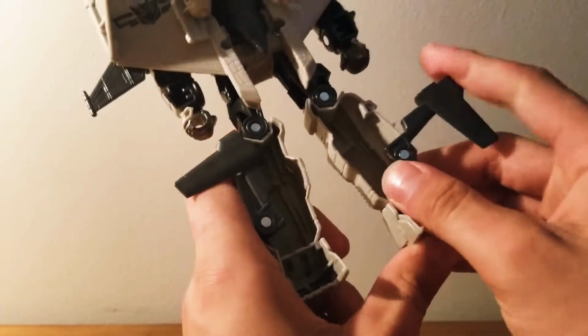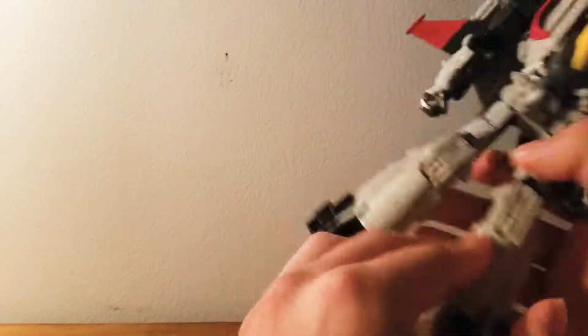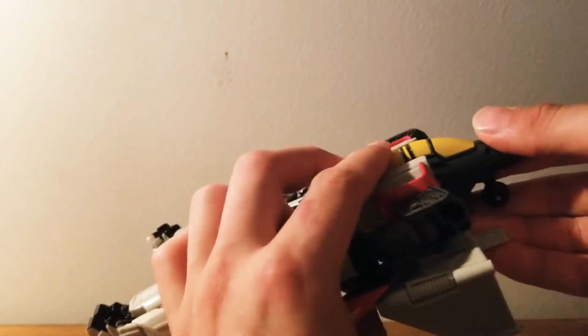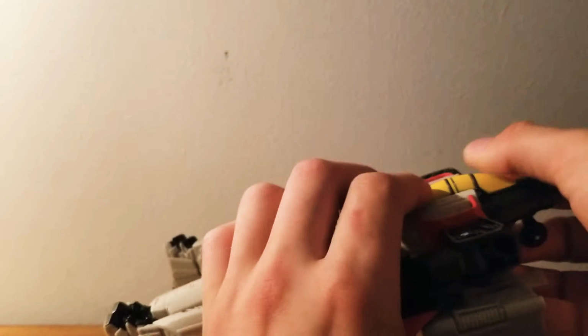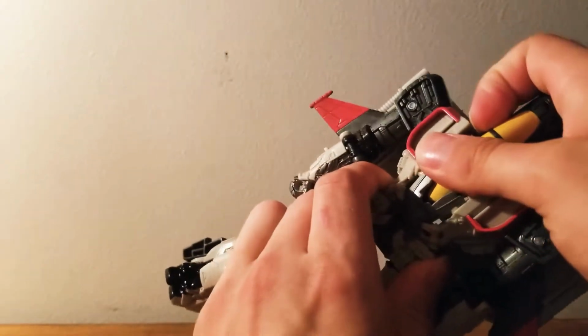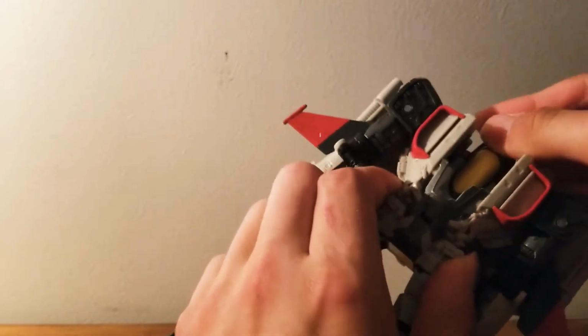Now, for the transformation, you take these things here down, you put the cockpit right here, up like this, and you make sure that it's all the way in there. Then you take the entire headpiece here and take it all the way down here.